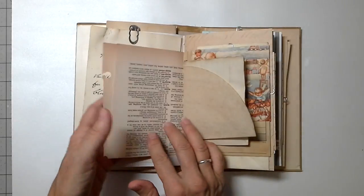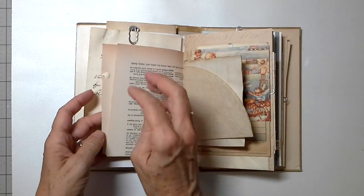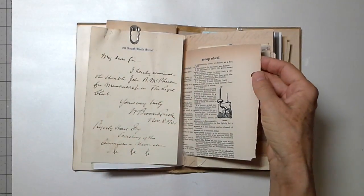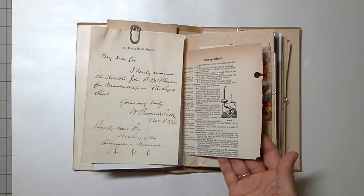Page from an old dictionary that still has the holes in it, so it could be bound into a ring-bound book, which is just weird to me.